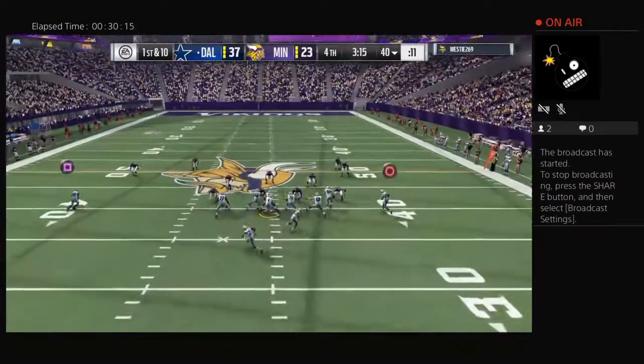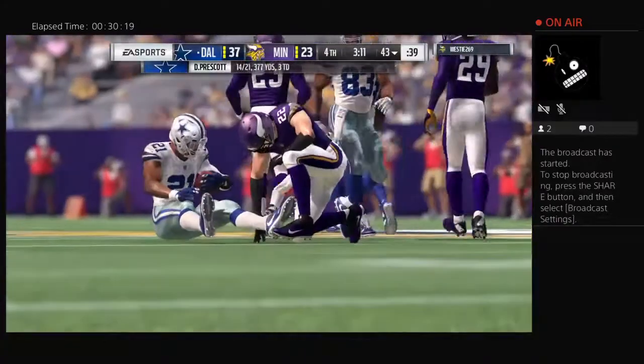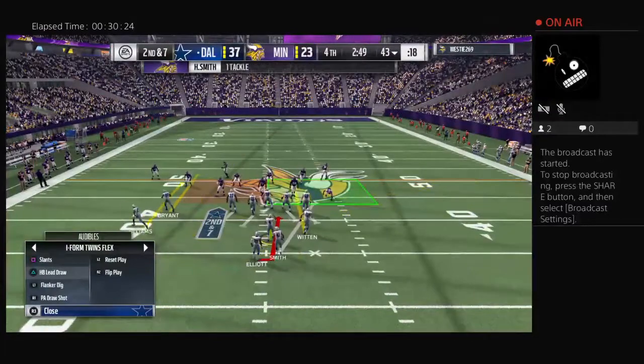A first down throw for Prescott. Drops it underneath to Elliott, and he'll get up to the 43-yard line. Call it a 3-yard gain, and it'll be second down.